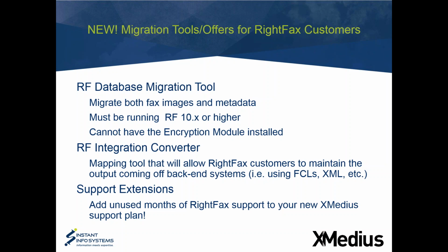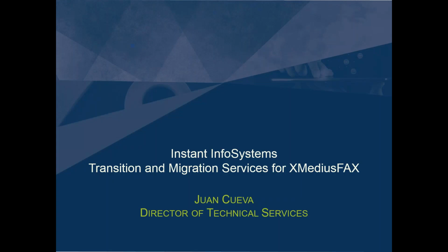So here to elaborate on that, I'm going to introduce Juan Cueva. He's the Director of Technical Services for Instant Info Systems, and I want to turn it over to him so that he can tell us a little more about the offerings and the migrations available through Instant Info.